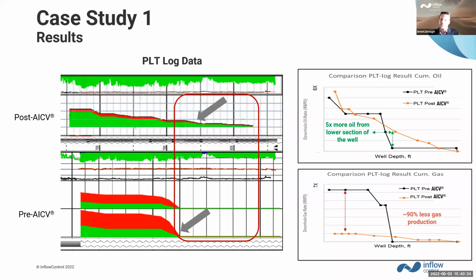On the right-hand side, you can see these graphs, which are explained better in detail in the IPTC paper. But 90% reduction of the gas and 5 times more oil from that lower section of the well. This was a well over 10 years old, everyone. The opportunity to go into old wells, not just the new ones, is vast.